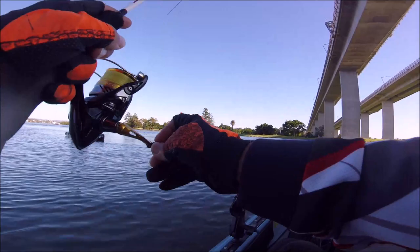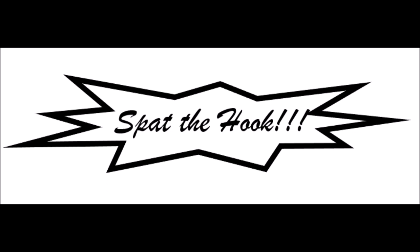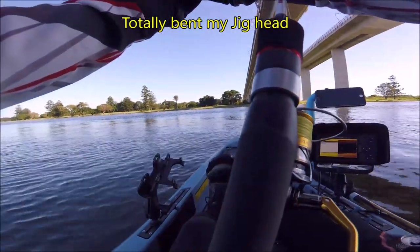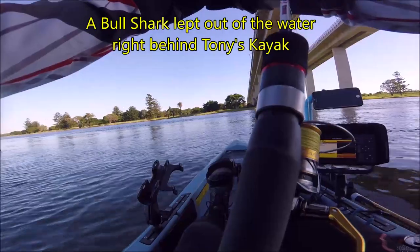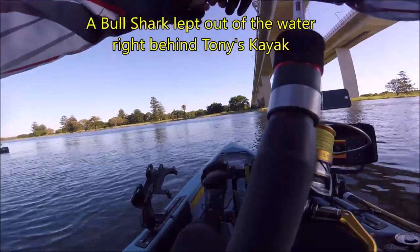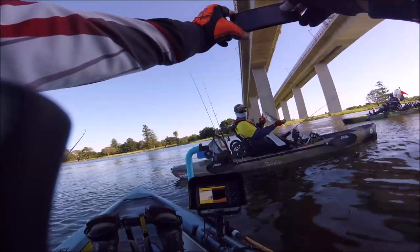I'll get a photo of that, Tony, with you. Oh, this one's, I lost it. I don't know what he was, but geez, that's unusual. Wow. Oh, see the boat shot? Right behind you. Just to the left of you. I've never seen a boat shot jump out of the water. How big was it? Big enough. Hang on, I'll get a photo. I'll get a couple.